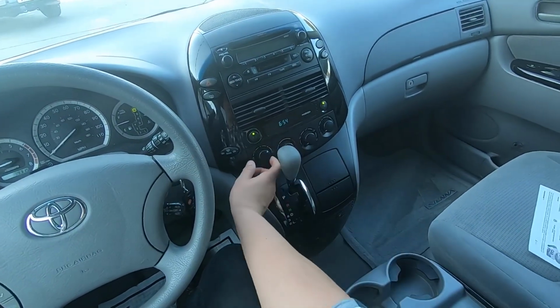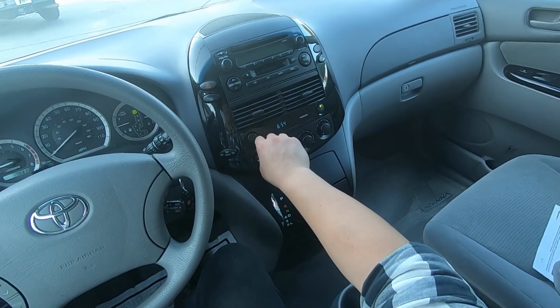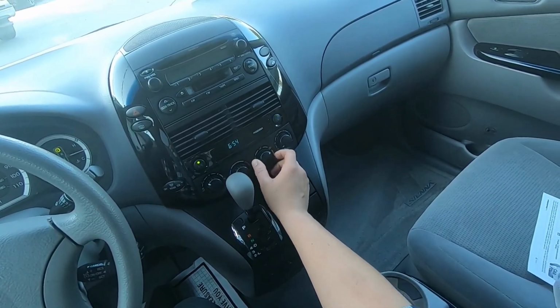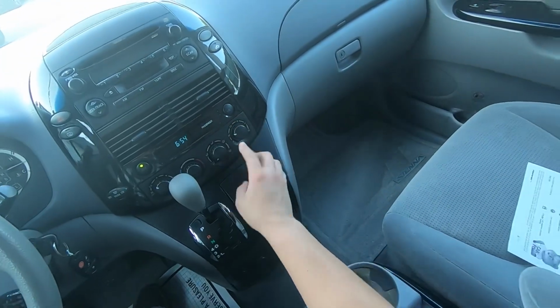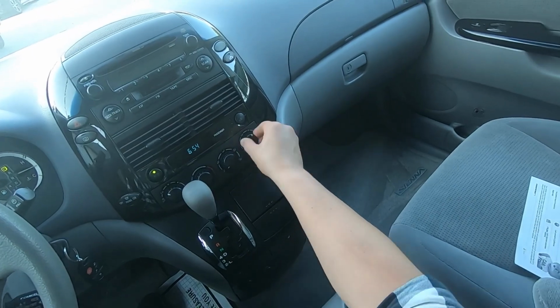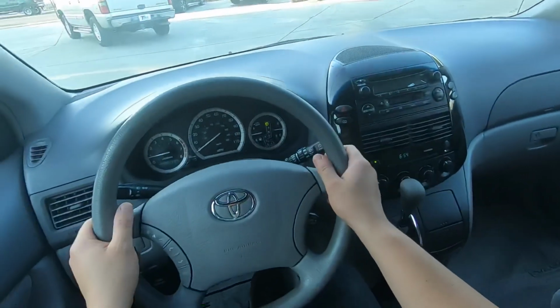Feels like 100 degrees today. I really like that. And this is to control the rear AC. So you switch it to rear and then they can control it, or you can just put it on low. Whatever you like for them, or you can switch it off. I'm gonna put it on low also because it is hot today.